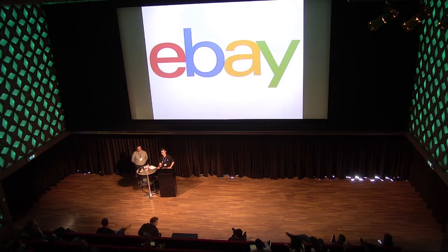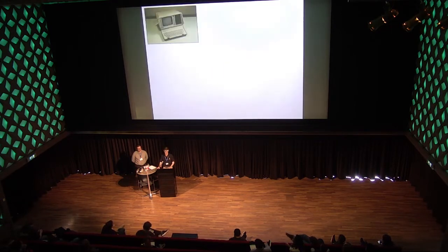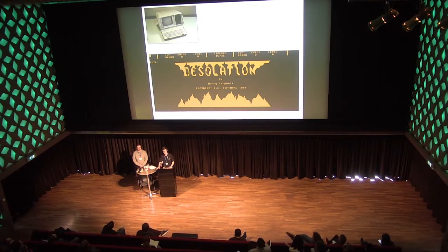I collect entirely too many old computers and old game consoles, and I was minding my own business, innocently perusing some eBay listings one day, and I saw this listing for the Osborne Vixen, which I had not previously heard of. And in the pictures the seller had provided, they provided screenshots of all the bundled software. And in amongst those was an image of this game I had never heard of before called Desolation, which had a fairly unique visual aspect to it.